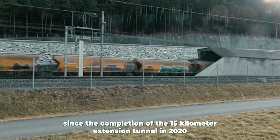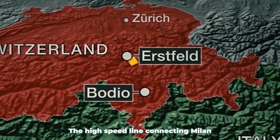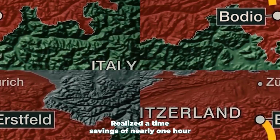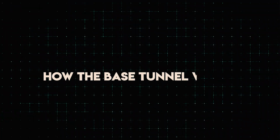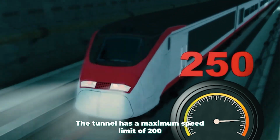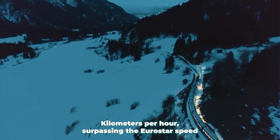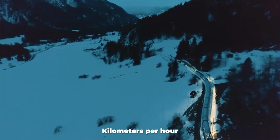Since the completion of the 15-kilometer extension tunnel in 2020, the high-speed line connecting Milan and Zurich has realized a time savings of nearly 1 hour. The tunnel has a maximum speed limit of 200 kilometers per hour, surpassing the Eurostar speed limit in the Channel Tunnel by 40 kilometers per hour.